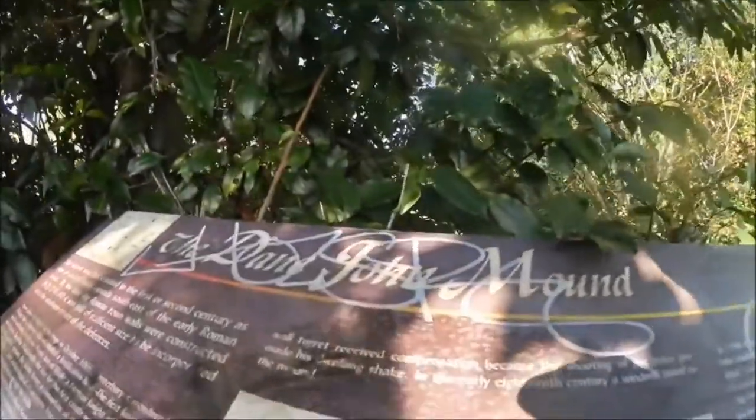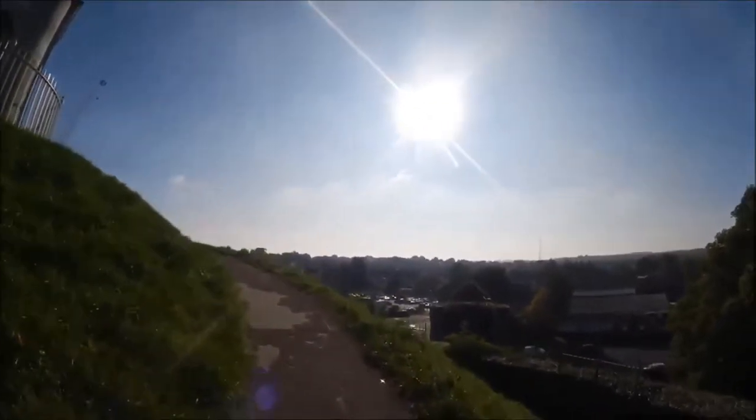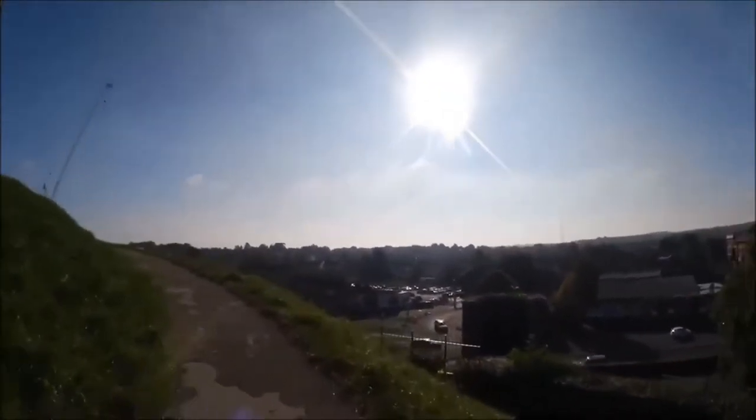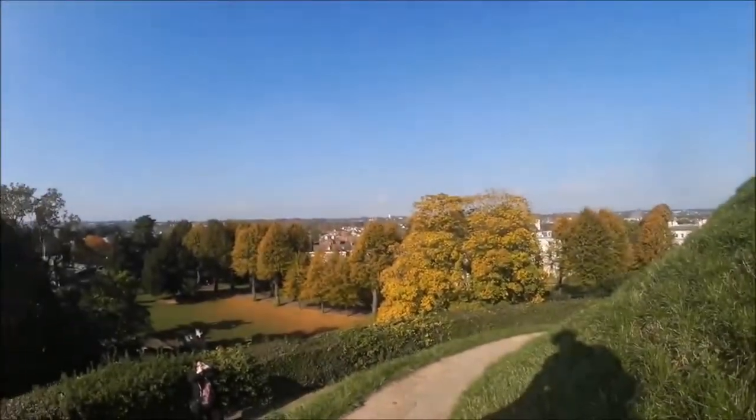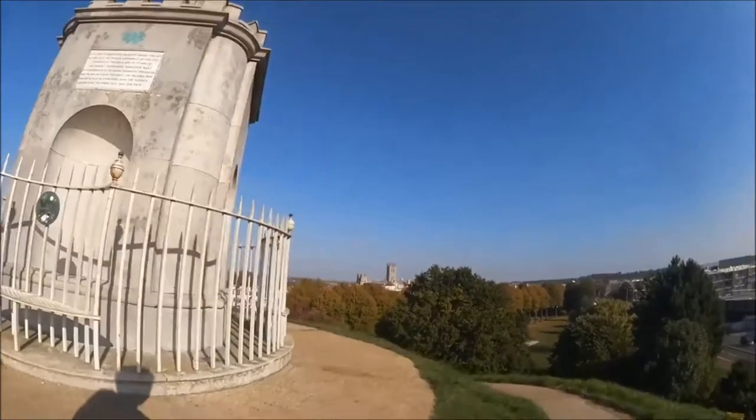Somebody has graffitied my sign. Look at this. They've actually sprayed over my name. I'm going to climb my mound. It's a bloody steep mound, this. Jesus Christ. Windy up here, I feel like I'm gonna fall down.